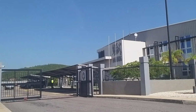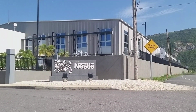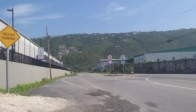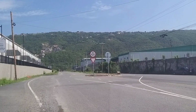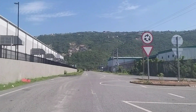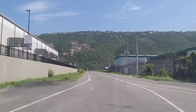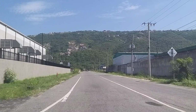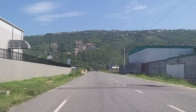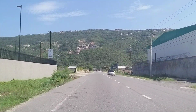But what we're going to specifically look at today is two developments behind Nestle that are currently being developed. One is a BPO complex, and the other one is a warehouse facility. So stay tuned, drive along. We'll drive past just to show you guys the progress of the work. We did a previous video when they just started. I'll link that as well. So I'll link two videos for you guys.